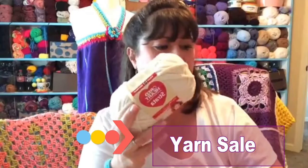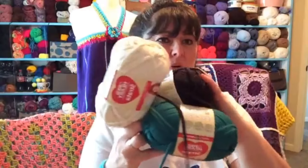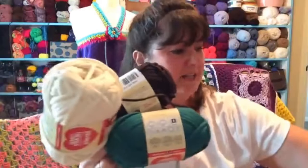Definitely worth $3. I noticed that I was swinging by the yarn. Actually, I was going towards the shoe department. And I noticed they had some Red Heart yarn on clearance. And just so that you know, this is not discontinued from Red Heart, but it is a Red Heart yarn. And this is their t-shirt yarn. And I got these for $1.50 a piece. And I went ahead and bought 4 of these. And mine had more colors, and I already had some of these.